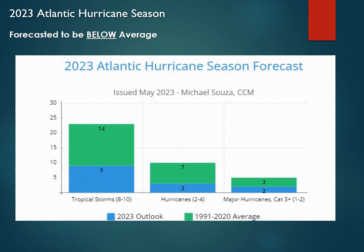However, when you look at the 30-year average, for any given hurricane season in the Atlantic we usually average about 14 tropical storms, 7 of which become hurricanes, and 3 of which become major hurricanes, which are category 3 or higher. But I think for this year, given that we're going into a more El Nino-like pattern, I'm thinking a little bit less tropical activity, with 8 to 10 tropical storms, 2 to 4 of those being hurricanes, and about 1 to 2 of those being major hurricanes.